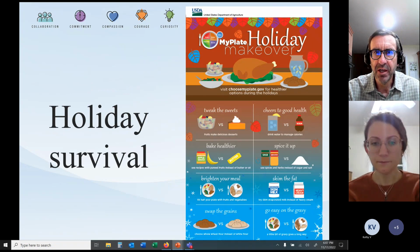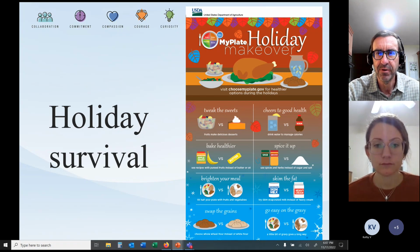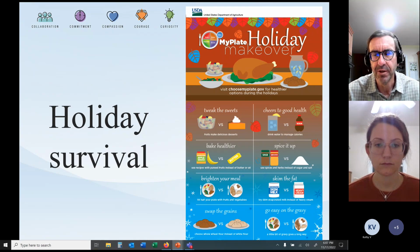So tonight we're going to move into the holiday survival. This is just a little graphic from my plate, and Avita is going to have quite a few more things to expand on this. But the basic idea is, again, we want to try to enjoy the holidays, but we don't necessarily want to come away with, of course, the 5-10 pound gain.